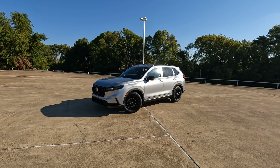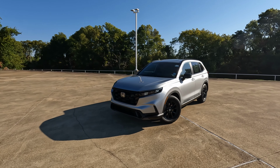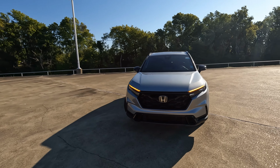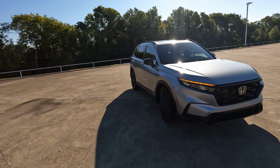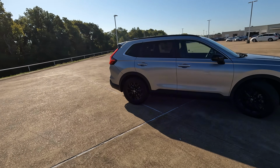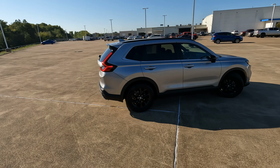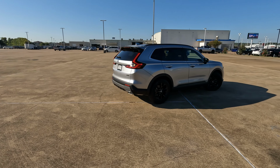Is the 2024 hybrid CR-V Sport the best hybrid crossover SUV? I'm always curious to know what you think about that because if you're watching this video, there's a good chance you either own one of these, whether it's a 23 or a 24, or you're considering buying one and you want to know about it. So curious to know what your opinion is. What are the things you look for if you're planning to buy a new crossover SUV, a hybrid crossover? Tell me about that. I'm curious to know.